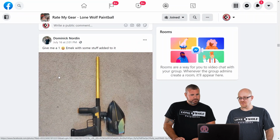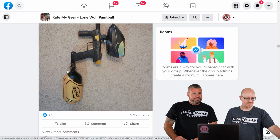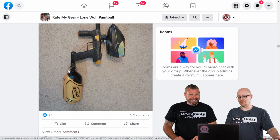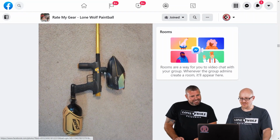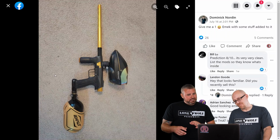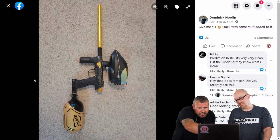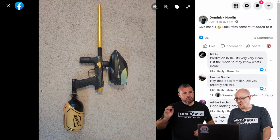EMAC with some stuff added to it. Give me a 1. Okay, well, that's it. Yeah, I'll go 1.5. I like you. You're a nice guy. You're funny. That's a pretty setup, though, really. Yeah. I like that he took the extra time. Sucks for us that it's sideways, but he's got even the gold down in the grip. Gold hopper. Gold!